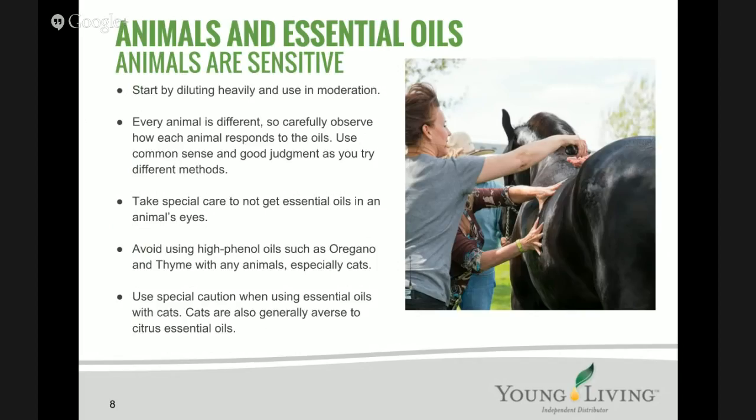So now we move on to the actual part of the presentation that you've come to hear about, which is animals and essential oils. One of the most important points we need to remember when we're using essential oils on animals is that they are sensitive. So start by diluting heavily and use in moderation. Don't just get a bottle of Peace and Calming and douse your cat in it. That's probably not a good idea.